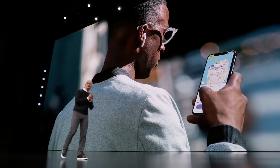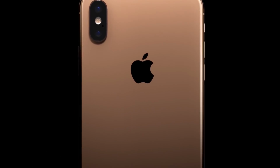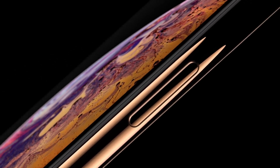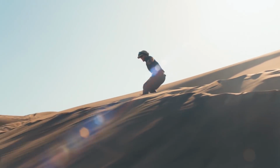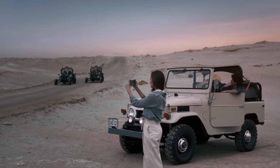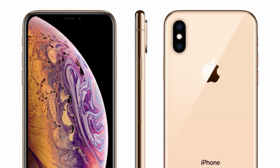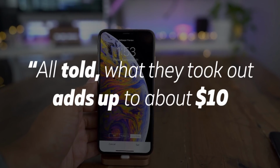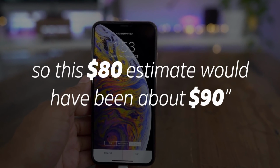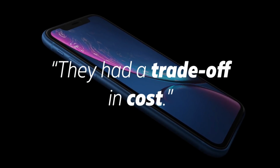The biggest drivers of cost increases are the baseband, a larger OLED display, bigger battery, more memory, and a significant increase in the cost of non-electronic components, according to the report. The estimates are preliminary in nature, including some assumptions, and may change slightly, Tech Insights warns. To pull it off, Apple removed certain 3D touch parts in the display, Tech Insights says. All told, what they took out adds up to about $10, so this $80 estimate would have been about $90. Tech Insights' Al Kowski told Reuters they had a trade-off in cost.